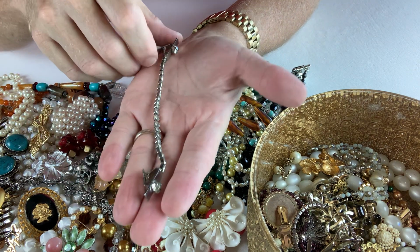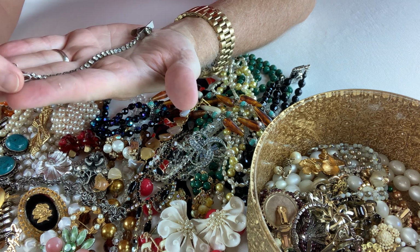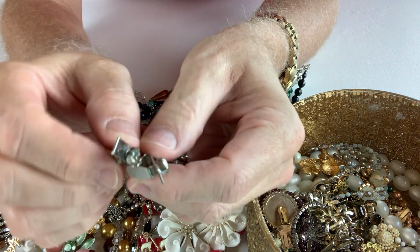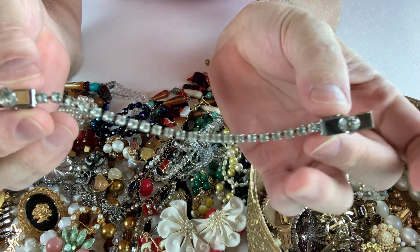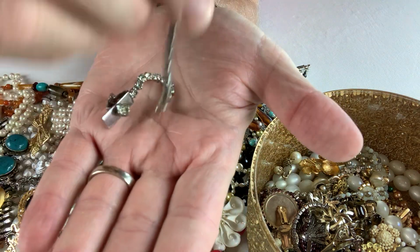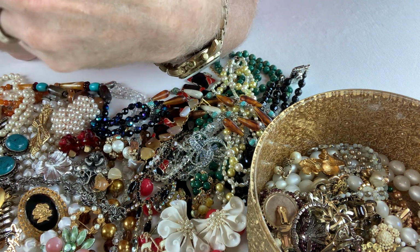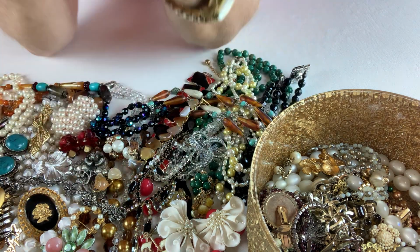Here, let's see, okay, this is a rhinestone. It could be a sweater clip or a dress clip. It's got the clips on each side. See that? That's what it is. I have quite a few dress clips as well, or sweater clips. All the stones are here on this one, so that's nice. Okay, get that.